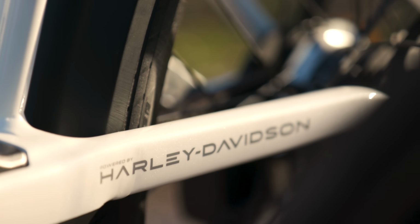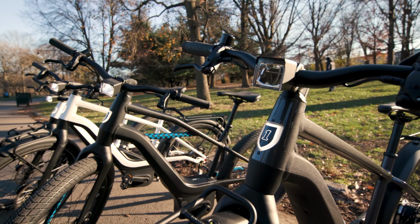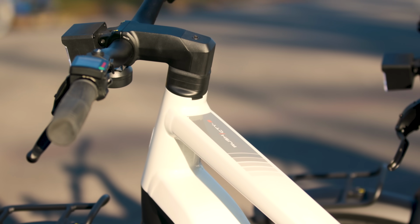Bikes are really hot right now. Everyone's looking for a safe and socially distanced way to get around, and in particular, e-bikes are really hot. So a lot of non-bike companies are trying to get in on the trend, and along comes Harley-Davidson with some of the most interesting, impressive, and sleek-looking electric bikes that I think I've seen in a long time.